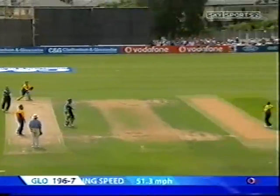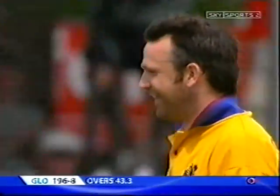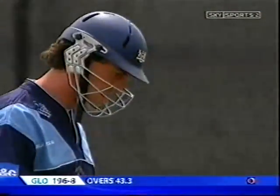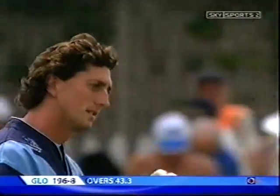High in the air, should be out. It is out. Bopara takes the catch. It would have been a highly embarrassing one if he hadn't managed to cling on to that. And Lewis has come and gone after just 2 balls.